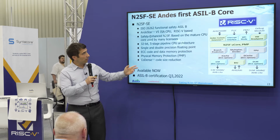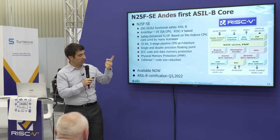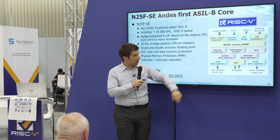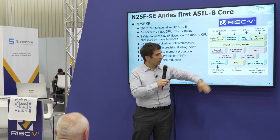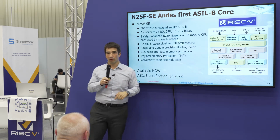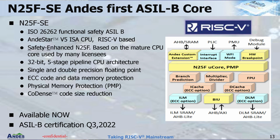So that's the core I mentioned before, the N25F-SE. SE stands for Security Enhanced, so that's our name for the functional safety. The core is a 5-stage pipeline, single issue, 32-bit core, and it's highly configurable. If you're looking here on the diagram, you have branch prediction, multiplier, and divider, and you can enable them or take them out. That means you can adjust the performance of your core to your daily needs.